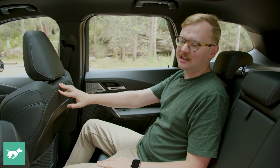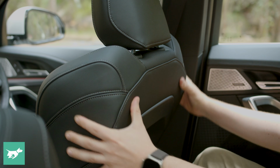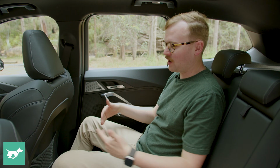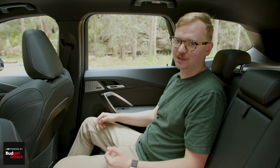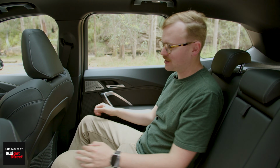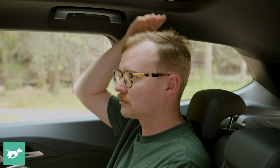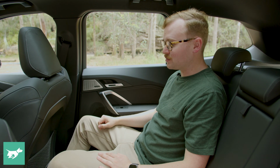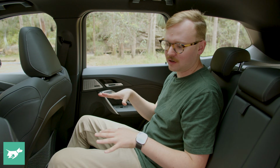I've got the driver's seat in my position. It's quite a big, thick, bulky driver's seat, which takes up room. But where I have it, in order to be comfortable, I've got plenty of room sitting behind myself. So I'm 6 foot, 183 centimeters. Legroom's good. Headroom's good, even with this vast panoramic sunroof in the car. Toe room is fine, even with my driver's seat on the lowest setting.